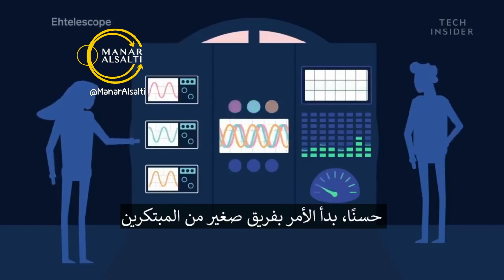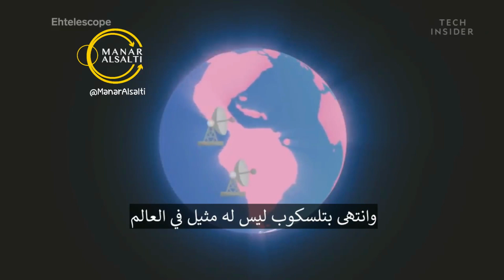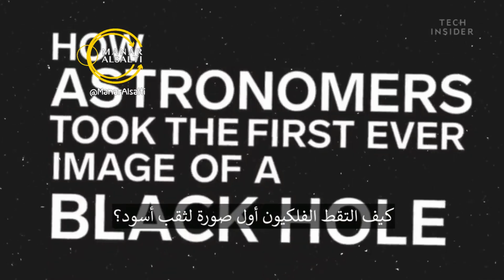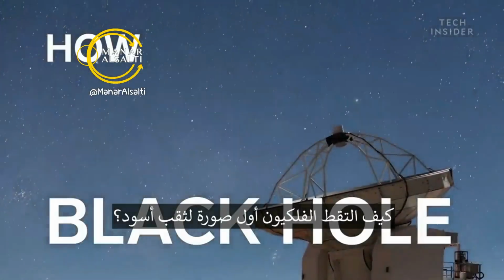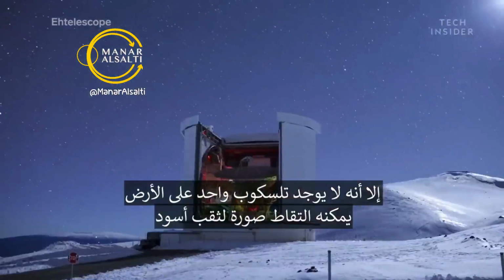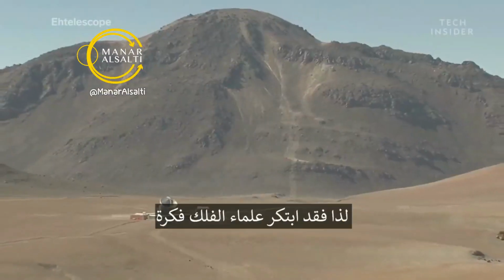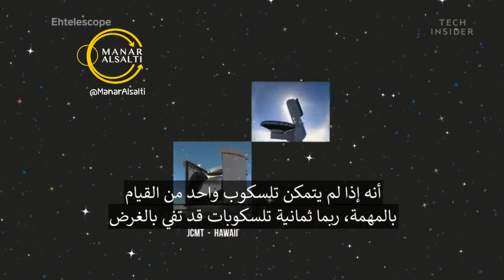Well, it starts with a small team of innovators and ends with a telescope that is unlike anything the world has ever seen. Now, despite major advances in telescope technology, there is no single telescope on Earth that can take a picture of a black hole. They're all too small. So astronomers innovated. If one telescope couldn't do the job, then perhaps 8 would.